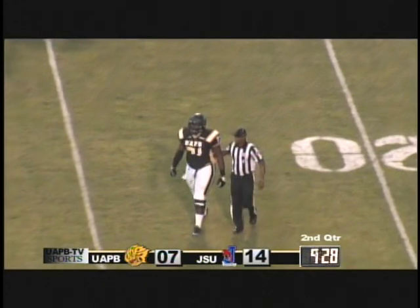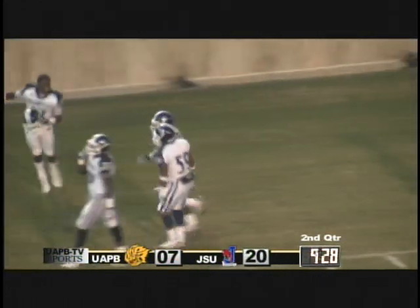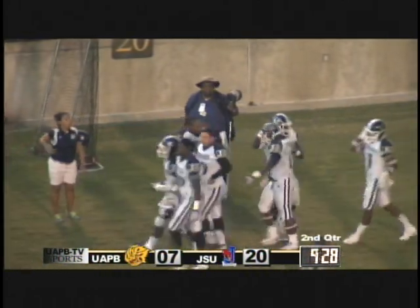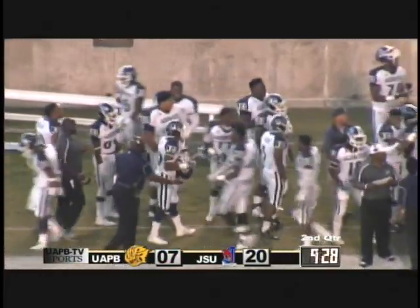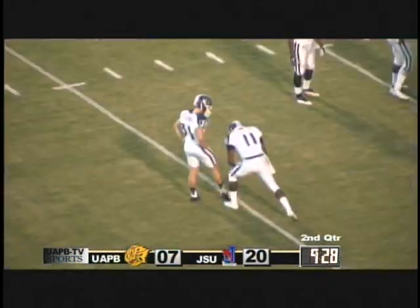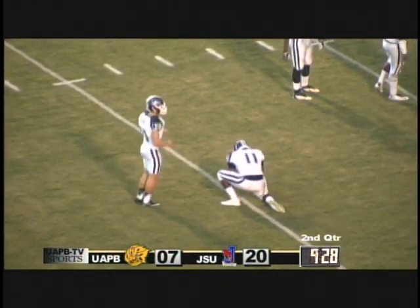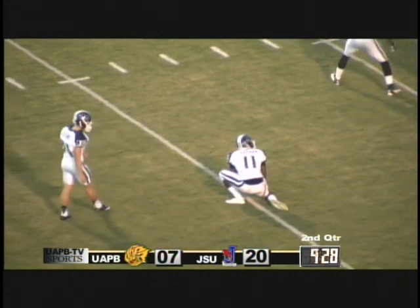It was blocked. That's 2 weeks in a row. And it looked like he was going to go out of bounds around midfield. And what a huge play for Jackson State, blocking the field goal and then scooping it and scoring about 50 yards later. And boy, he had a convoy set up there on the left sideline. And then he went untouched the final 25-30 yards there.